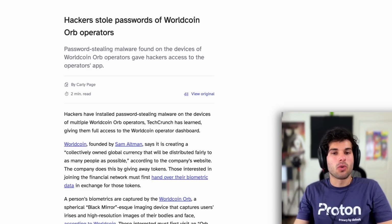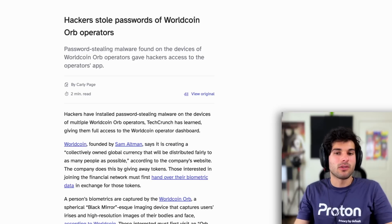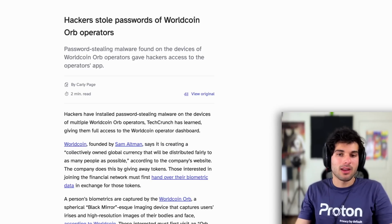TechCrunch has learned that several WorldCoin operators had their personal devices compromised by password-stealing malware, such as the Redline Information Stealer, to steal all credentials saved in their browser, including login details for the operator app. Orb dashboards contain data, including onboarding and training documents, and the support requests filed by other Orb operators, though it's unclear exactly to what extent user data is accessible by the operator. Past reporting found that information collected by operators includes emails, phone numbers, and scans of national ID cards in some regions.